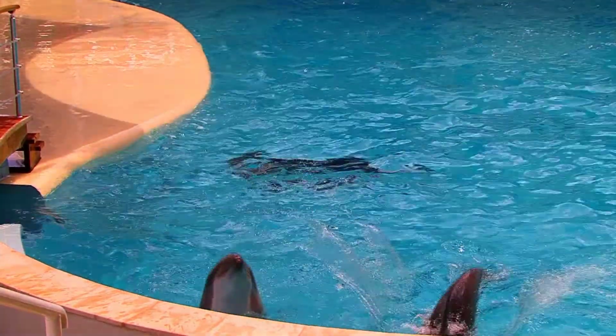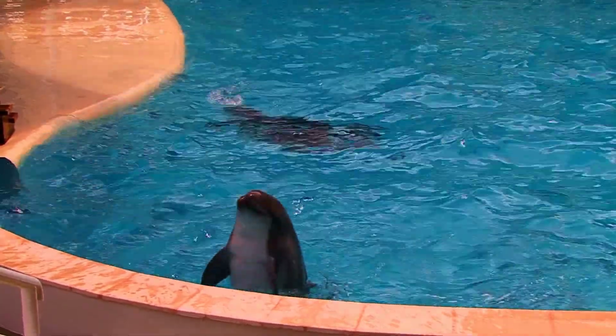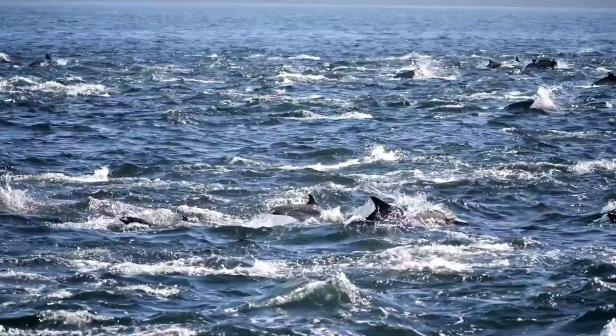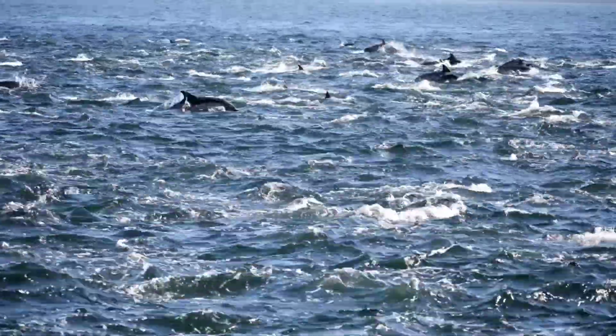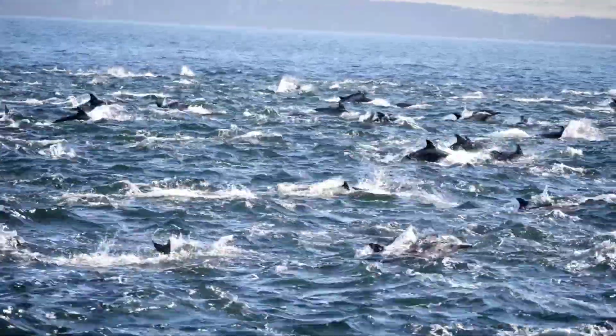Free-roaming dolphins are often in sync. They hunt in large groups and drive away rivals with coordinated displays. They can even match others' movements down to their breathing patterns. But how do they achieve such synchronicity? Scientists have long suspected the cetaceans coordinate their actions through vocal cues.